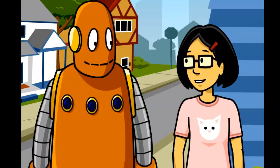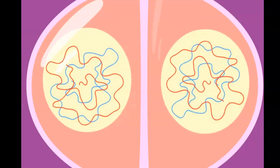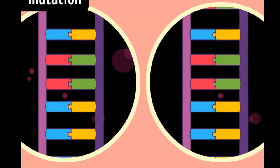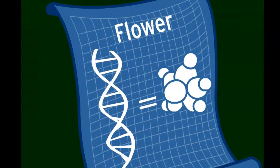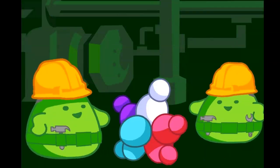Well, that's if everything goes right. Every time genes get copied, like when a cell divides in two, there's a chance of mutation. That's a change to DNA's code, kind of like a typo in a set of instructions. Mutations can mess up a gene's instructions for building a protein. Usually it's not a big deal. It's like when you can still make out a misspelled word.